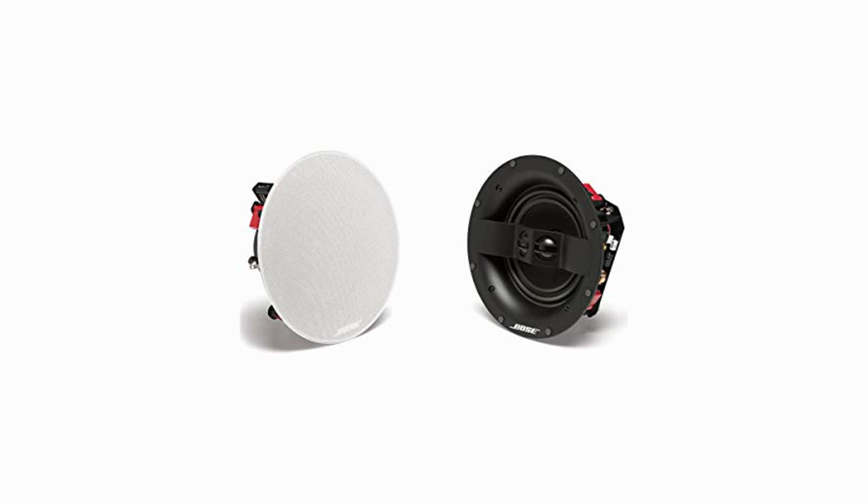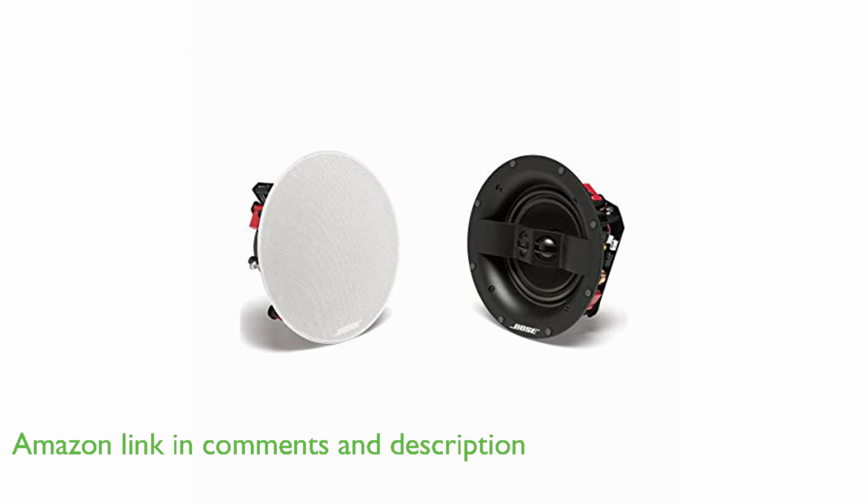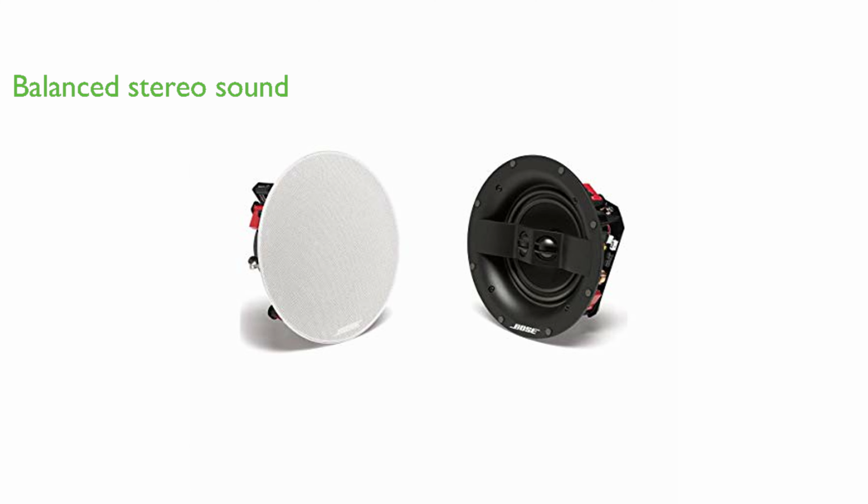The Bose Virtually Invisible 791 In-Ceiling Speaker 2 is a sophisticated piece of audio equipment that provides high-quality, full-range performance, which is unmatched by most other installed speakers. Engineered with an exclusive Bose Stereo Everywhere speaker performance, it covers the room with balanced stereo sound, ensuring no drop-offs and a consistent listening experience.